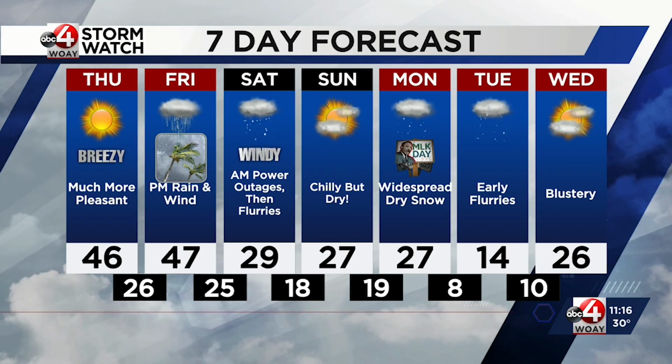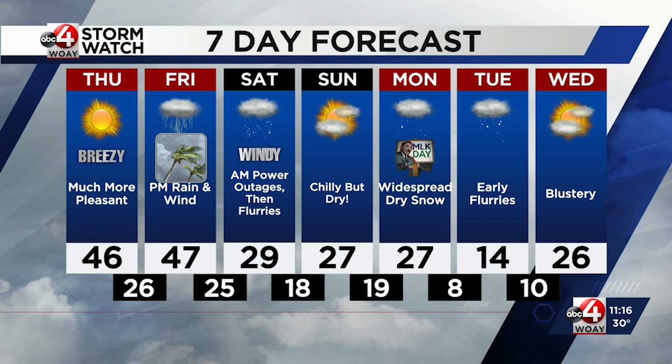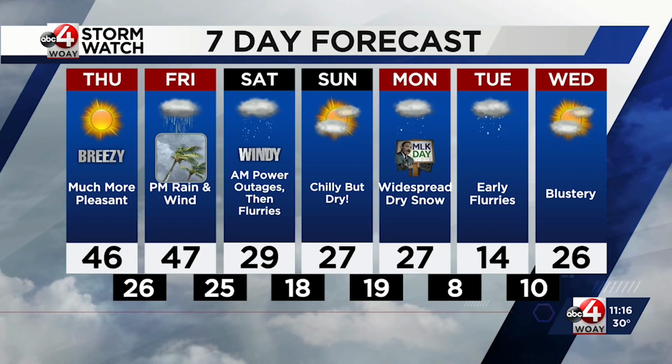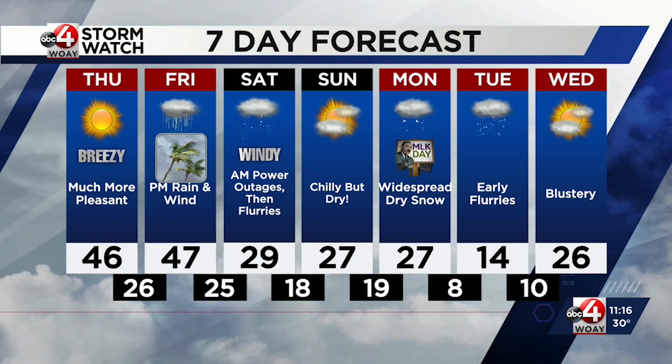How much snow? About 1/2 inch. Nothing to write home about. And then the storm system early next week, you know, if I had to put a guess on it, I'd say about 2 inches of snow. And then it's going to be cold overnight.